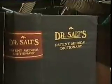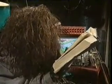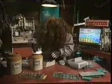Migraines, mildew, mothiness, aha! Mega hirsutismus, a condition where the sufferer's hair grows wildly. In particularly bad cases, it can grow up to 10 feet in a day. Oh no, the only known cure is to rub the affected area with Dr. Salt's patent rubbing stuff. I've got some of that somewhere. Ah, yes, there it is.